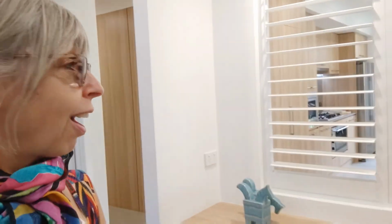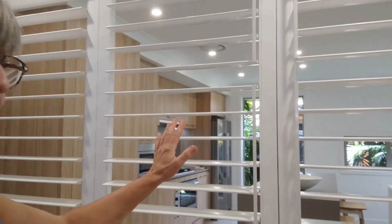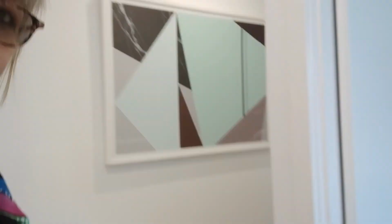So I like how they make this like a wall, but you can close it and you won't see anybody on that side. It's like a separate room if you close it. But if you keep it open, it just gives that transparent open space illusion, which is really good. The bathrooms, everything's very spacious here.